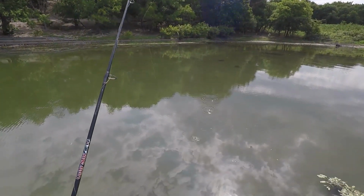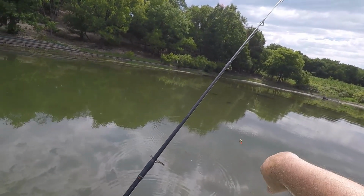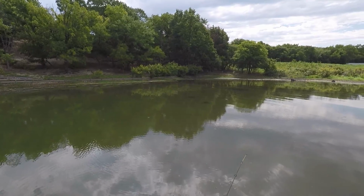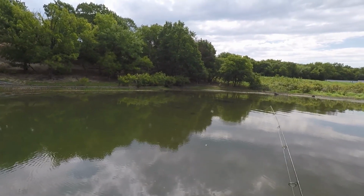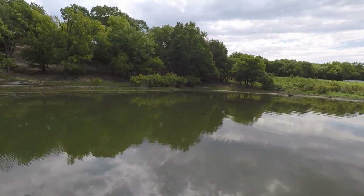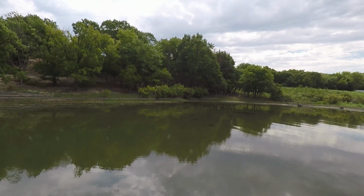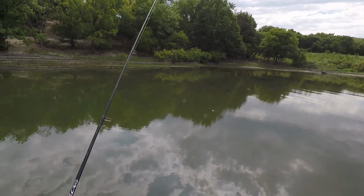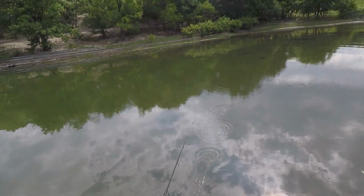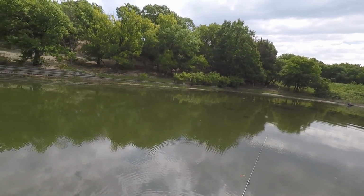This is like cat and mouse. Come here. He's just chilling right there now. I see you. There we go. Oh, dang it. He swam up to it, but he didn't do anything. He's a crafty old fish, that's why. Crying out loud. He just swam up to it, and then he turned away.